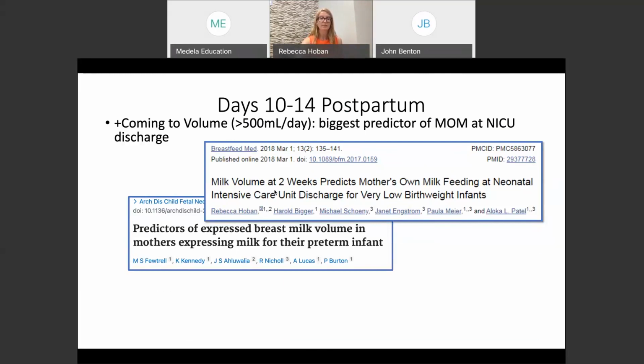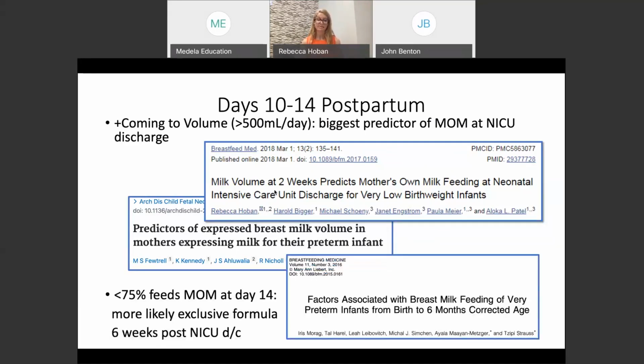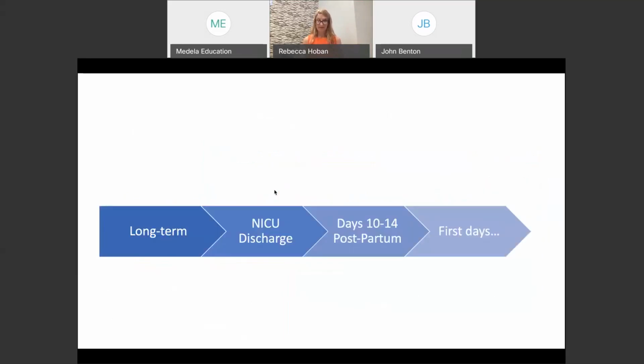And conversely, infants that receive less than 75% of feeds of mother's own milk at day 14 are much more likely to be exclusively formula fed in the first 6 weeks after NICU discharge. So we know to breastfeed in the long term, you need to be breastfeeding at NICU discharge. And we know to be breastfeeding at NICU discharge, you have to have good volumes in the first 2 weeks. So again, how do we get good volumes in the first 2 weeks?